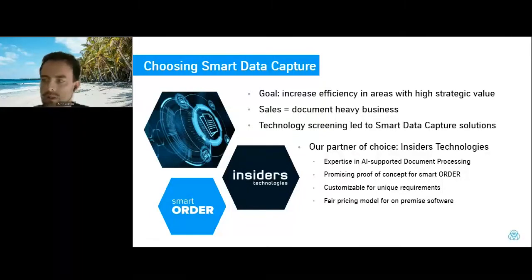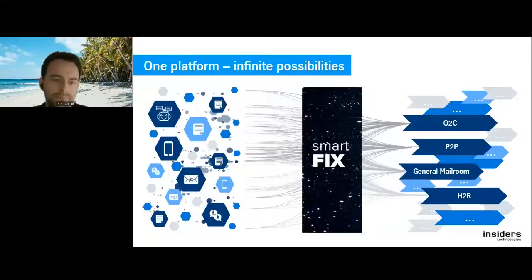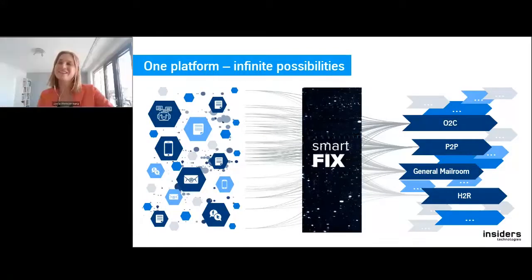Yes, of course. That's where I might just jump in and tell you a little bit more about Insiders and what we offer in the area of smart data capture or intelligent document processing. So maybe I'll start off with a few words about Insiders. Our general claim is to drive process automation. And we clearly believe that technology, and especially AI, is the key enabler to do so.